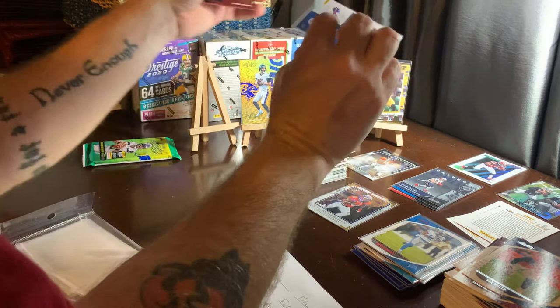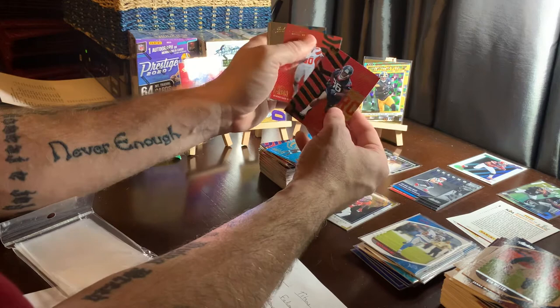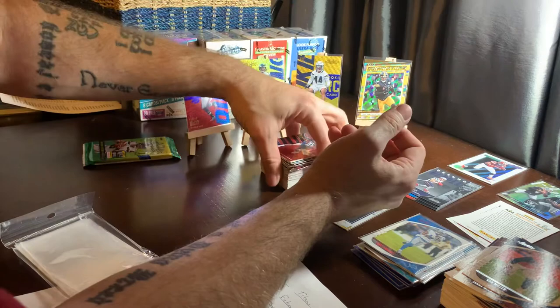Then we have Jeter Wee for the Texans, rookie. Jarvis Landry, Browns. Alshon Jeffery, Eagles. Jimmy Graham, Packers. And Marcus Mariota, Titans. Last pack of 2018.